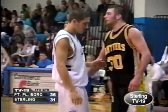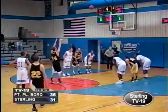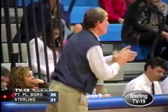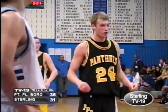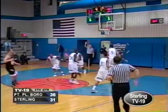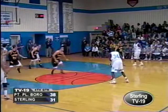Looks like Jeff Cross with the foul. Goes to the line for two, number 24, Robert Stowe. And he misses his first one. Now Hassan and Jack are both coming back into the game for Sterling. Goes for a second shot, but he makes that one. So now the score 38-31. 37. Score is 37-31. Sorry.